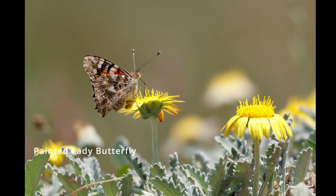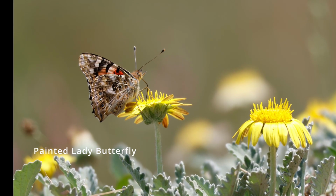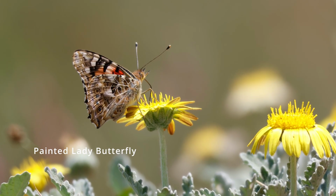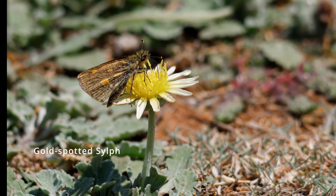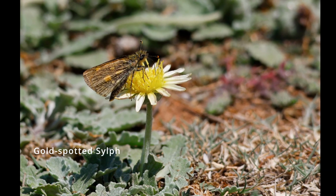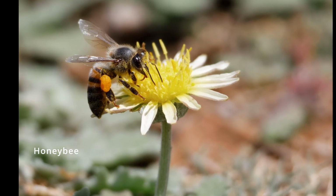On my way back to the car, I was very excited to see some insects to photograph. Here is a painted lady butterfly. And here is a gold-spotted sylph, which is actually also a type of butterfly. Lastly, I photographed this honeybee.